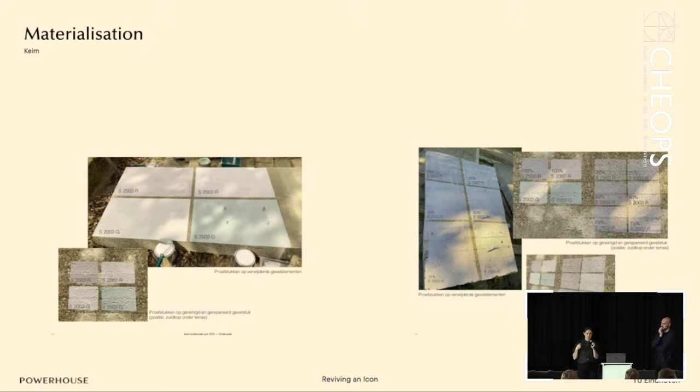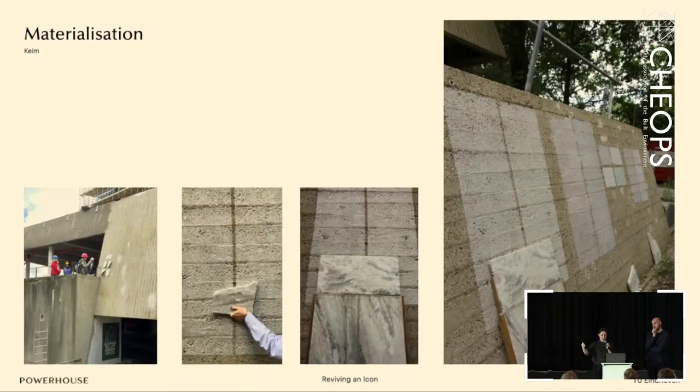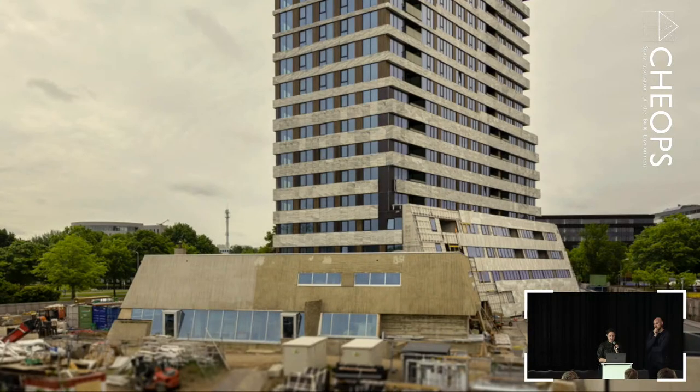Then together with the municipality, we came along, had our natural stone sample, had the cleaned concrete. And you can see on the left image, we're there with the municipality, actually with paint samples, choosing the right colour. So I think in the end it took us 10 months to get to a paint choice, but we got there, because in the end you see the left-hand side is cleaned and keimed, and the right-hand side hasn't been keimed yet, but it has been cleaned.